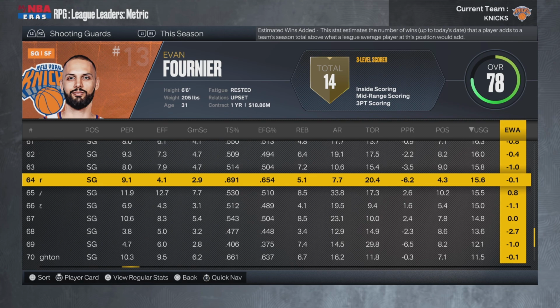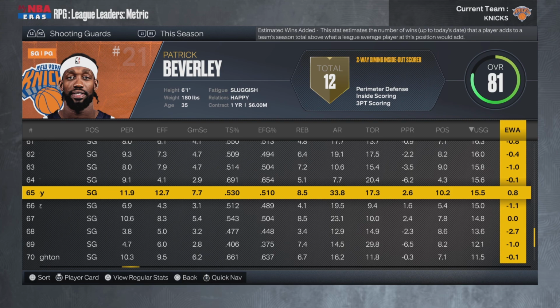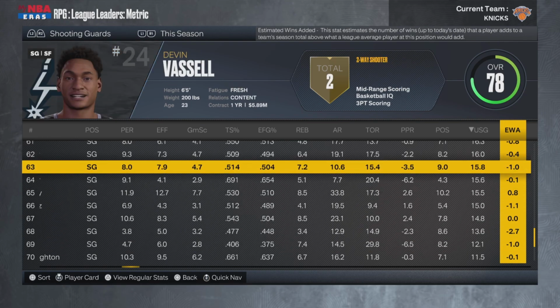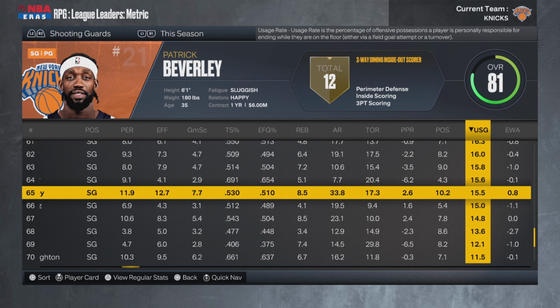There's Evan Fournier, by the way, who's gotten very, very limited playing time just with injuries. But he is, and again, I know this doesn't look like a lot, but you think percentages, this is much, much, much higher, right? And some of these players are pretty bad. But again, I still feel he holds value here.